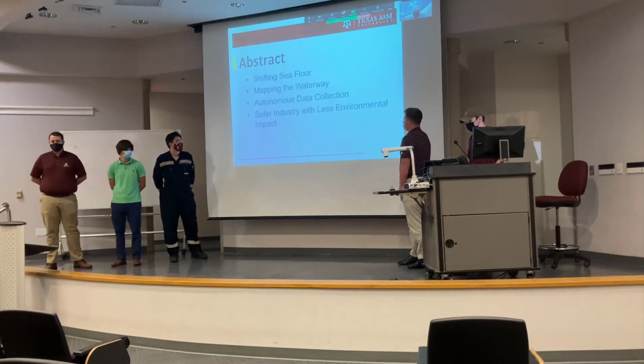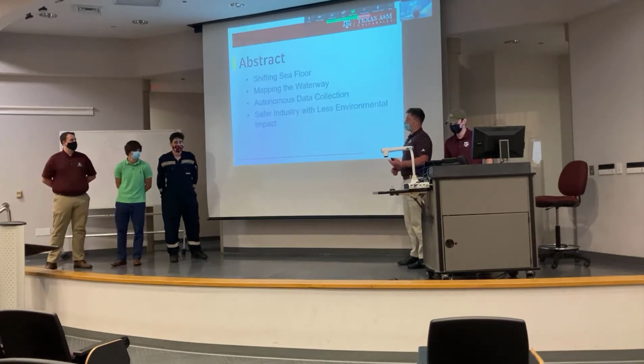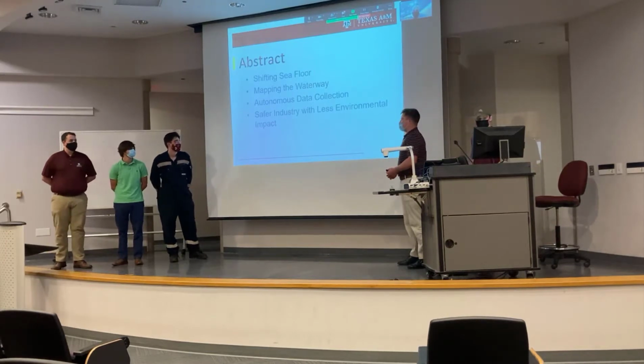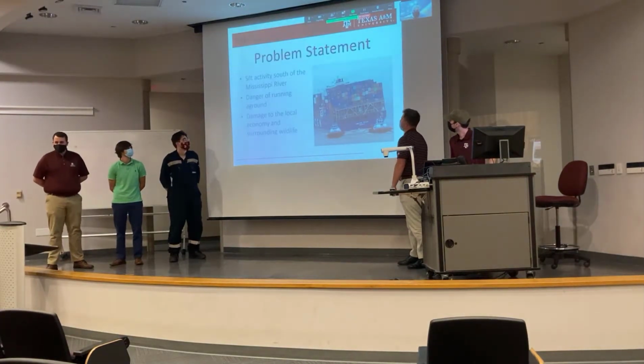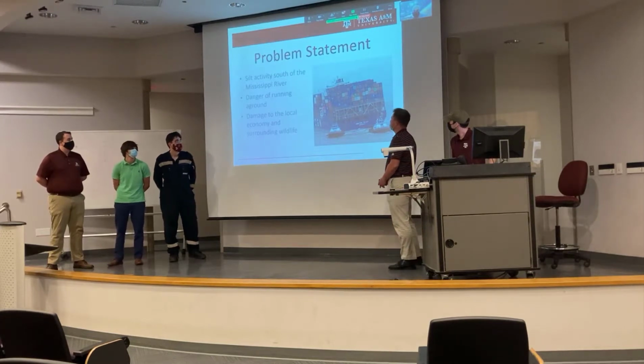So again, autonomous data collection, and this also creates less of a hazard for ships running aground and damaging marine life, and creates a safer industry, a cheaper industry, because of things like the Costa Concordia or the oil spill in Alaska. I don't remember the name of it, not the name of that ship, but anyway.